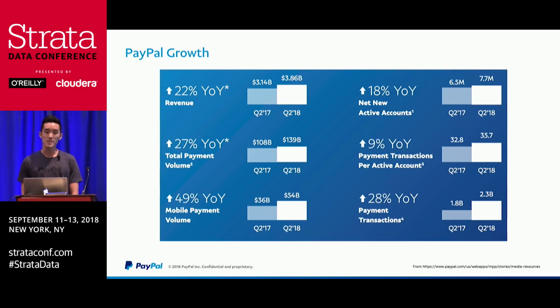As we are seeing an increase in payments volume, we are seeing an even bigger increase in the amount of data that we have to process. And we leverage Kafka heavily, so it's very important that our Kafka infrastructure can handle the scale and continue to grow.